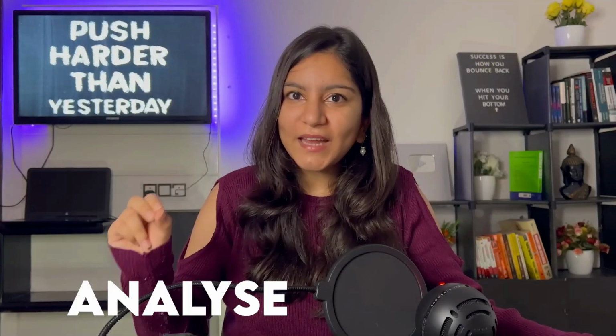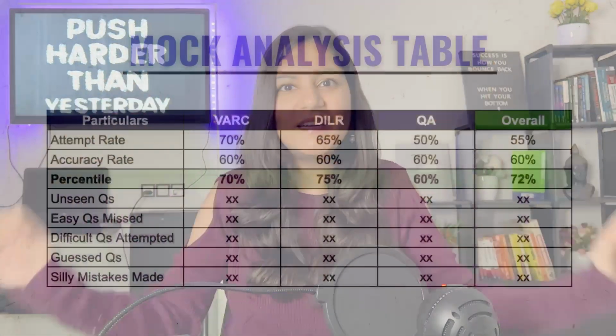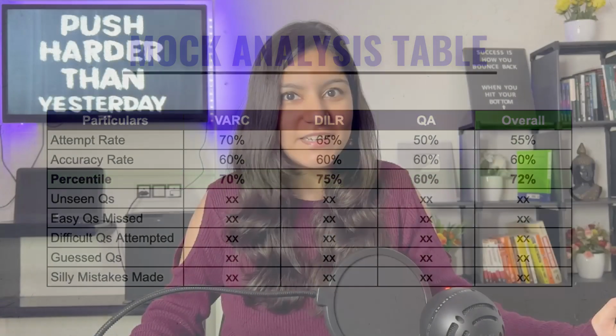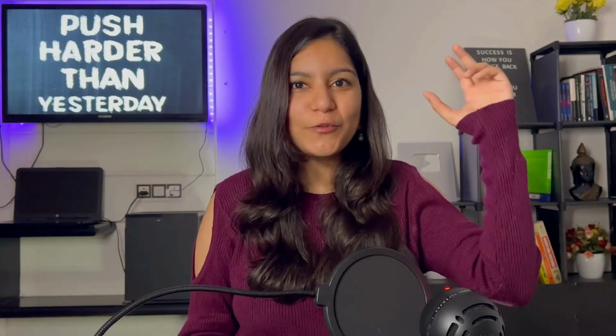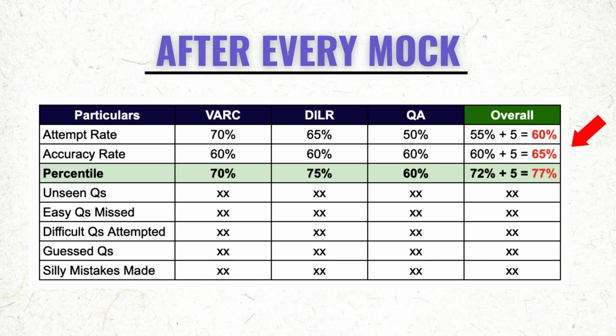Now, when you analyze a mock, you have to create a table that looks exactly like this. You have to note down the section-wise percentile and your overall percentile along with the attempt rate as well as the accuracy rate. After every single mock, you have to write +5 in front of the attempt rate, accuracy rate as well as the percentile. This number in red should be your target for the next mock.